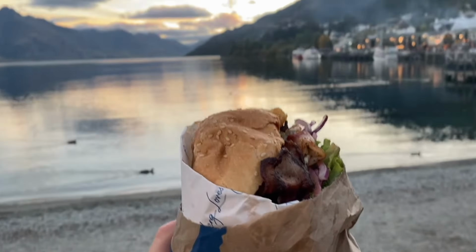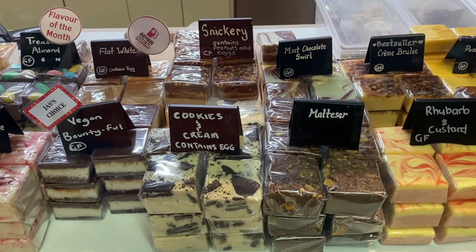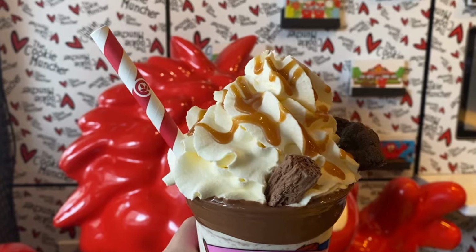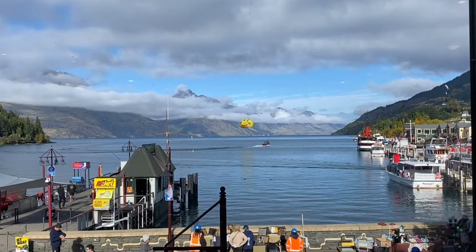And one of my favourite things about Queenstown is the food. Fergburger is infamous, and whilst it's always crowded, it does still live up to its reputation of making a bloody good burger. Additionally, I'm also a big fan of the Incredible Sweet Shop, or whatever exactly it's called. They make great fudge, as well as the Cookie Time Bar is a pretty nice place, and Patagonia for their hot chocolates and ice cream. These are my favourite places in Queenstown, and I would recommend checking all of them out, even though your stomach may be a bit full by the end of the day.